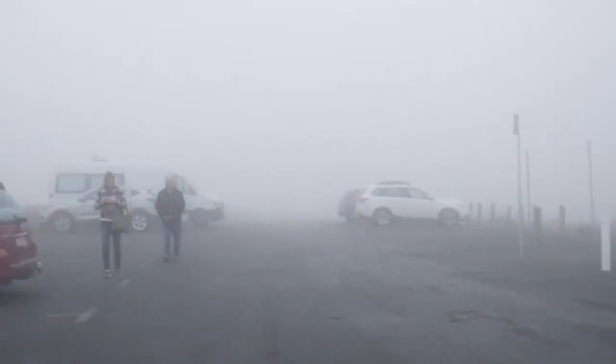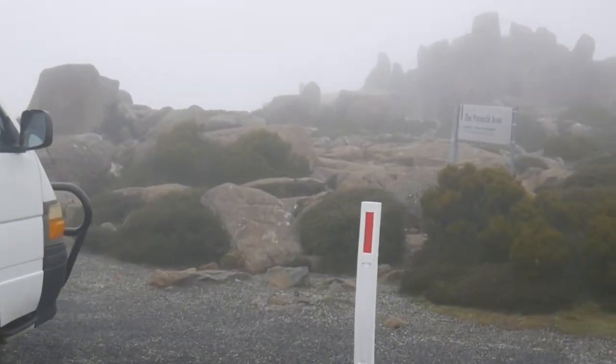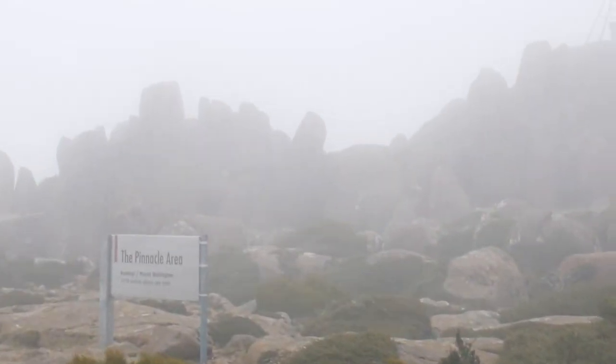Head back in. The only two places other than the bus that'll get you out of the weather is the undercover area, which is normally in top of Mount Pinnacles.